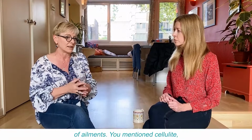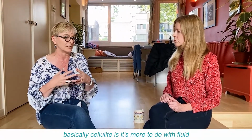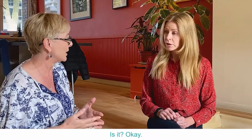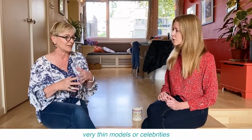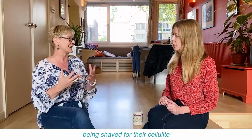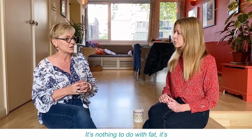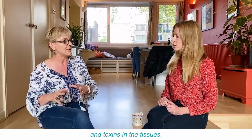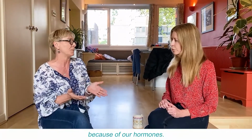You mentioned cellulite. Basically cellulite is more to do with fluid than it is to do with fat. Is it? Okay. Yeah, indeed. We've all seen photographs of very thin models or celebrities being shamed for their cellulite. How can this be? They're so slender. It's nothing to do with fat. It's a build-up of that fluid and toxins in the tissues that women are particularly prone to because of our hormones. Because of our hormones, yeah.